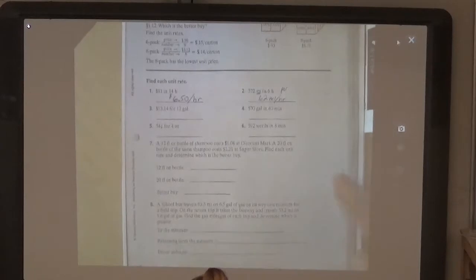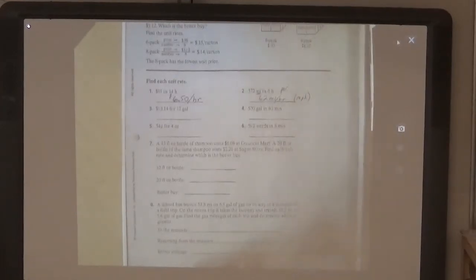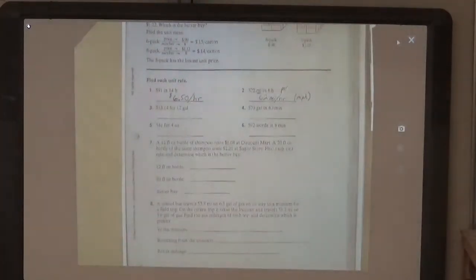Now, there's another abbreviation for miles per hour that you should be familiar with, and that is MPH. Miles per hour. Okay? So you could write that also. Also, MPG is a common abbreviation for miles per gallon. Okay. WPM. Does anyone know what WPM stands for? Words per minute.